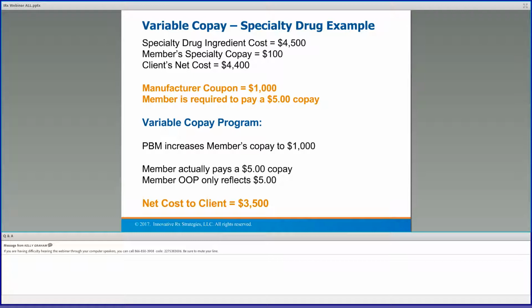You can see that for the plan to be able to take advantage of these coupons by doing a variable copay is certainly worth considering. And again, when you can reduce your plan costs, like in this example, by $900, every little bit helps, even on a $4,500 drug. It's just a way for you as a payer to lower costs, using things that are available for you to lower your specialty drug costs.